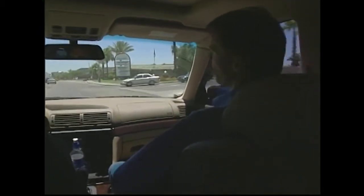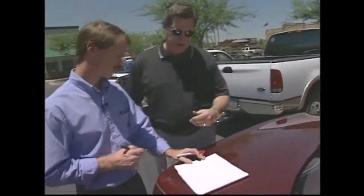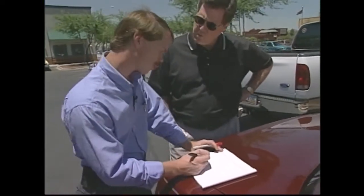I'll tell you what, if you want to pull over, we can go over a time-space diagram. And I can actually show you the effect that we're seeing here. Okay, let's do that. All right, so John, what do you got here? I'm going to draw a time-space diagram.